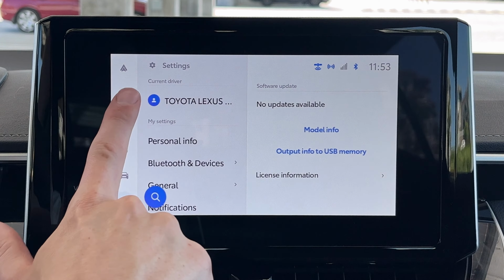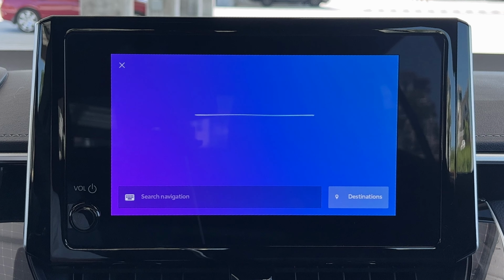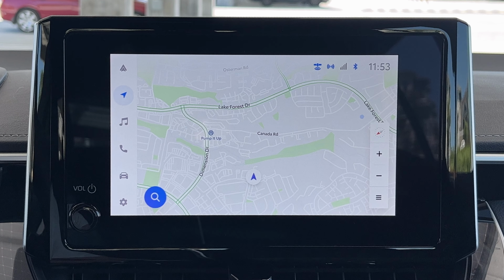One thing I should point out is when you're in any of those screens, you've got a little search thing that can come up right there and launches your voice control. But let's play around with the voice control a little bit. So like I said, we do have a wake word. It is hey, and then the name of the manufacturer. So let's start off right here, testing the navigation. Hey Toyota, navigate to the nearest Starbucks.